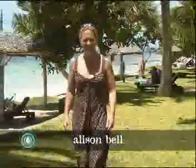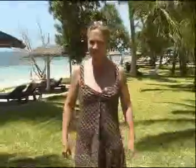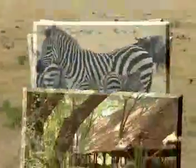Kenya, a land of beach resorts for sun lovers and game parks for adventure seekers. All in all, the perfect holiday destination. But that's not the Kenya I've come to see. Away from the safari parks and tourist traps, in rural Kenya, basic needs are a daily struggle.